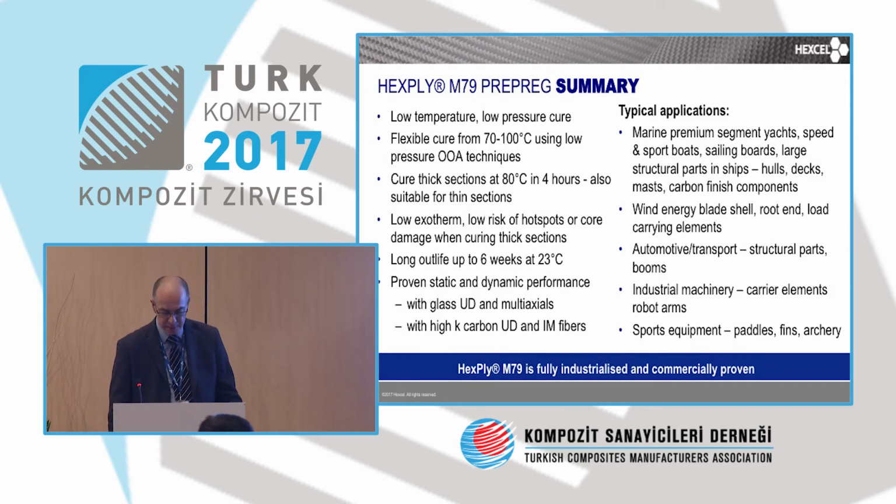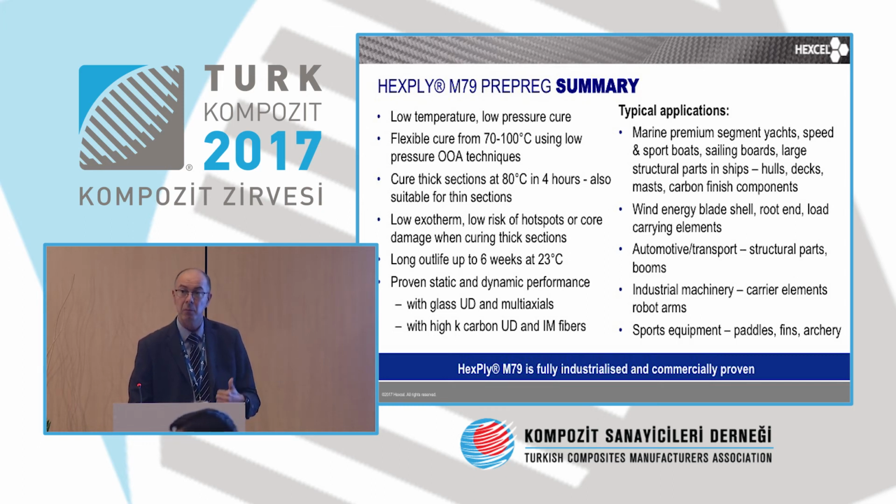As a summary for the M79 and a wrap-up, low temperature, low pressure cure is really a drive in the industry that we see not only in wind energy, but in marine, in automotive transportation, for industrial machinery and in sport equipment. This is really something coming more and more. Even agricultural parts, we see booms also that are being used a lot in agriculture, where composite is needed because of the spans that you will need, it's like a mast basically.